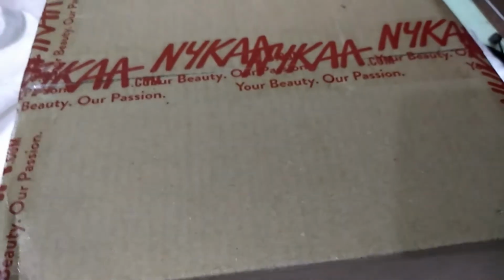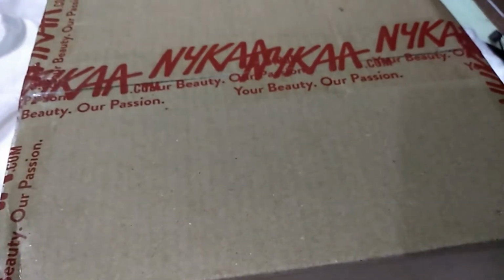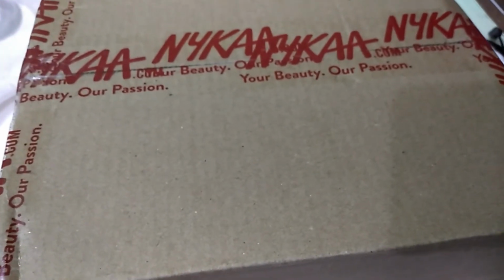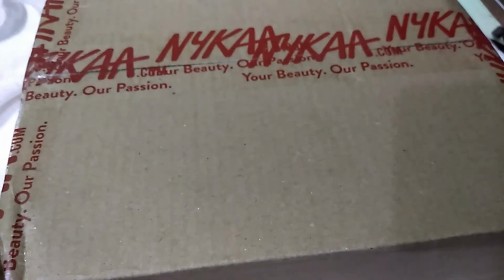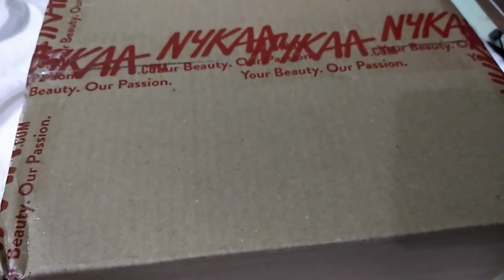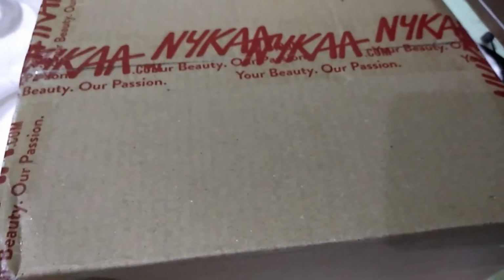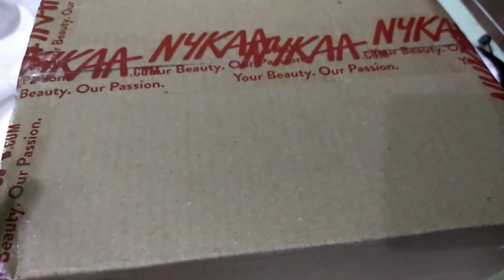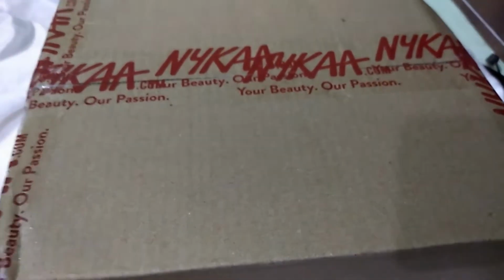Welcome back. Today I've received my Nykaa order. I had actually placed the order last week when they had skincare discounts, and I had to wait because they sent it in batches, and the last product which I was waiting for came today. So I thought I'll put all the products in this box and then film it. I've opened the packaging because there were too many boxes, and I've put everything in here, and then we'll see one by one what all I've got.